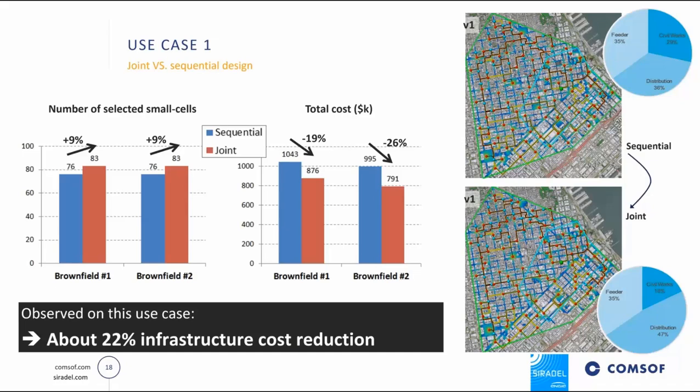However, the cost of the overall network is higher. It is more expensive to bring fiber to some of those locations, which make the design less efficient. So we're observing the same trend for the two scenarios that have been analyzed here. And overall, in this use case, what we can demonstrate is a total network cost reduction of about 22% achieved with the joint approach combining the two tools.